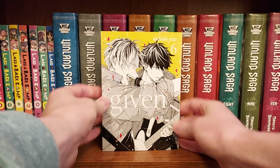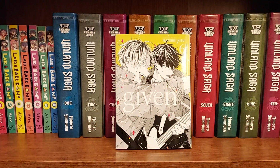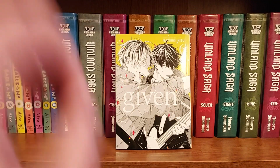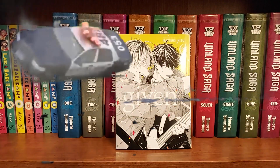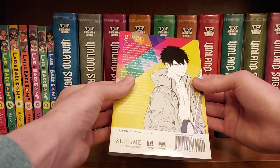Here we go. So I got Given Volume 6. As some of you guys know, Given is one of my most favorite series ever. I love Given. It's super, super good. When I first bought Volume 6, it was in really, really bad condition. It looked like it got caught in a traffic accident. It was pretty bad, so I actually returned that volume and rebought this one. And yeah, this one's in really nice condition, so happy for that.